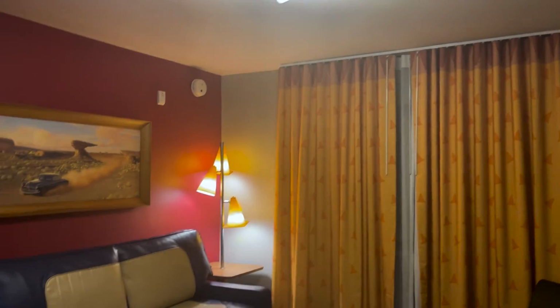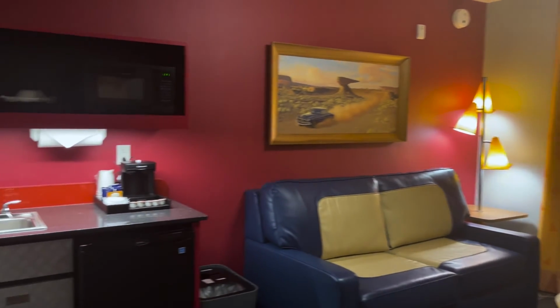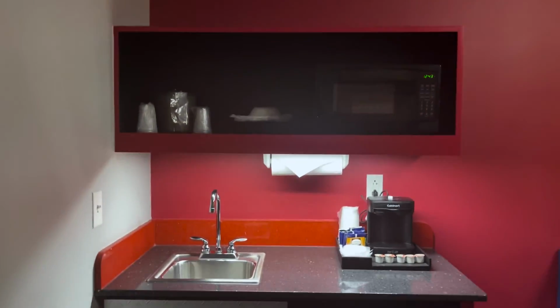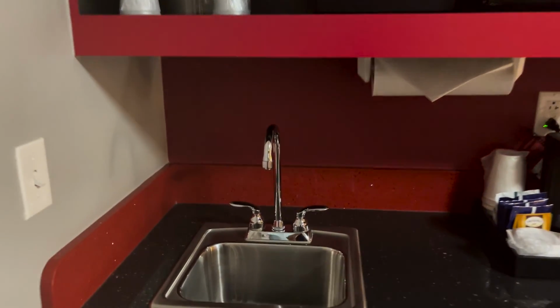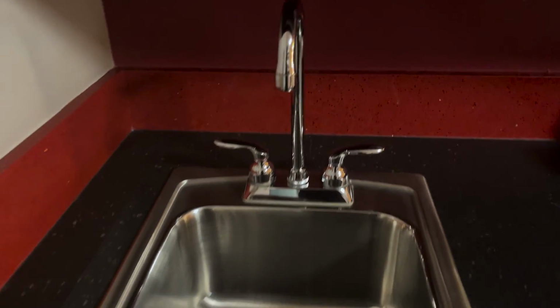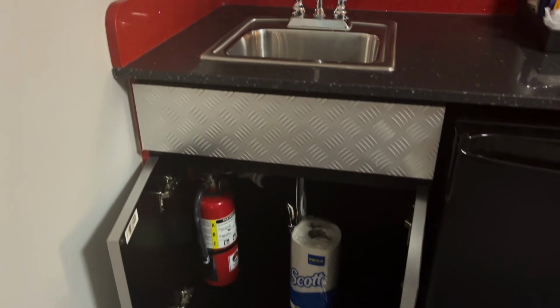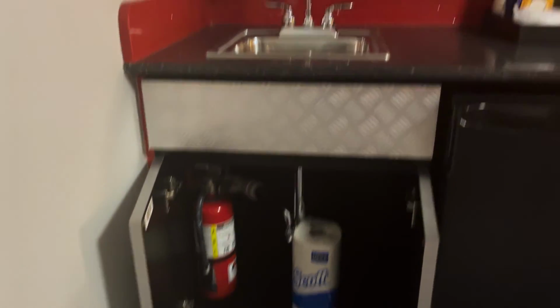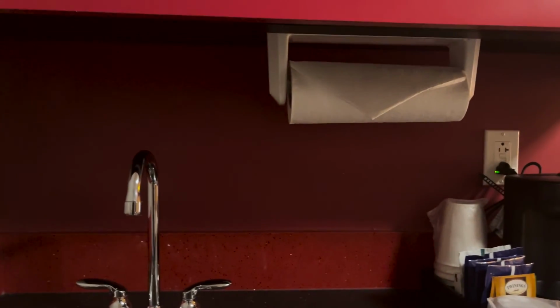Okay, let's head into the living room and kitchenette area. First off, room temperature is on the wall. Then let's see our little kitchenette. We have a single small sink here, and then underneath we have this cabinet, and inside is a fire extinguisher and an extra paper towel roll. That's because we have a paper towel roll right underneath here.